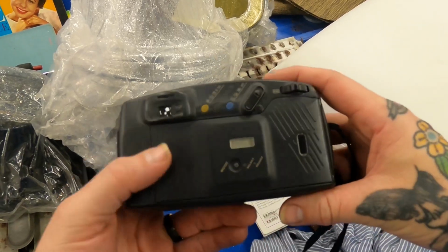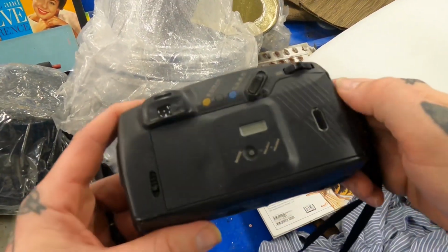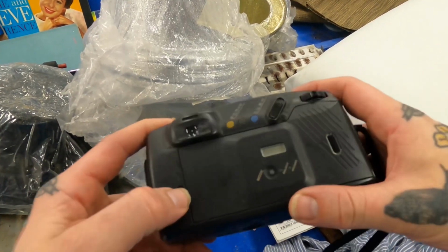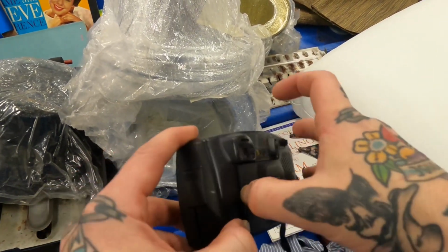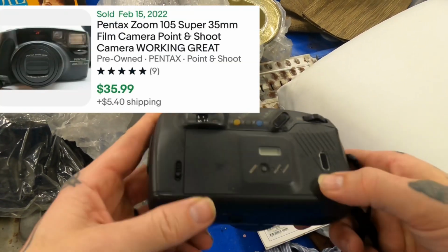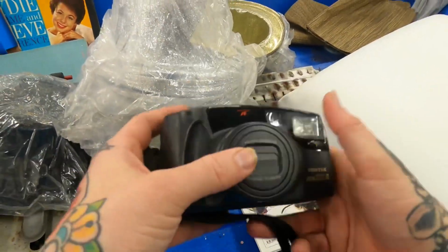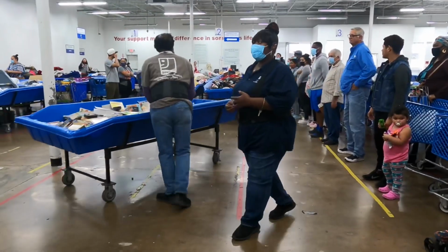Found this Pentax Zoom 105R. They sell for about $35 to $40. Just gonna make sure it works. That shouldn't be a problem. How you doing?